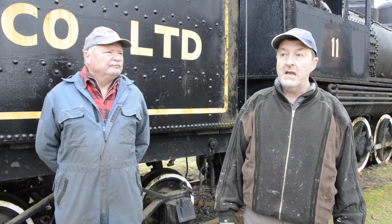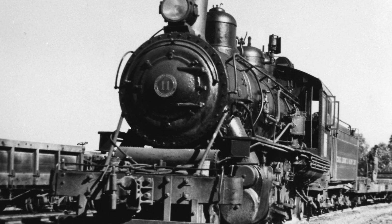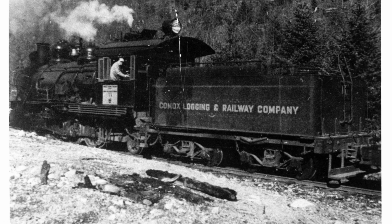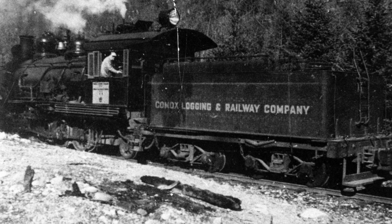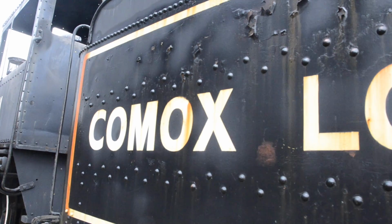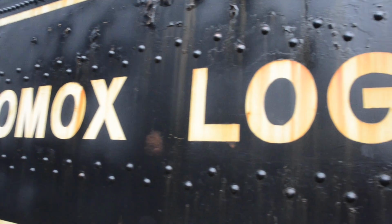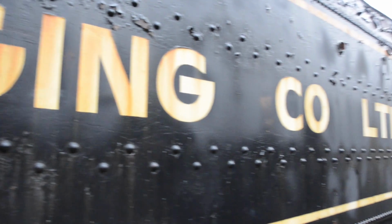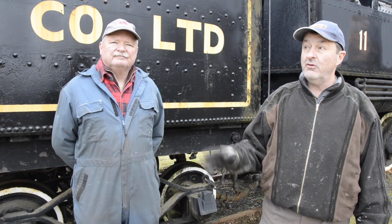In 1923, it was made in the United States by a company called Baldwin, who were a major locomotive manufacturer. It was not made for Comox Logging. It was first purchased by American firms in Washington, and Comox bought it from them. And it came to Vancouver Island and began the remainder of its career. So it was working here in Ladysmith for decades.